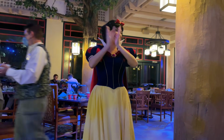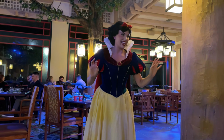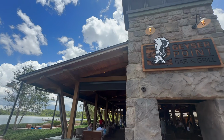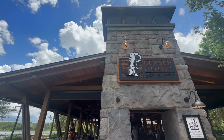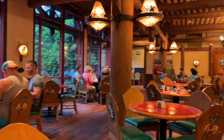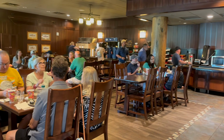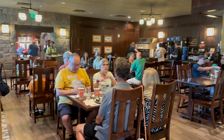Not to mention, you've got a lot of stellar dining options to choose from here, like the character dining experience, Storybook Dining at Artist Point with Snow White. Please get the prime rib when you're there. You've got the dual quick service and pool bar, Geyser Point Bar and Grill. Great place for kind of like a twilight meal. There's the interactive family-style Whispering Canyon Cafe, the rustic Roaring Fork quick service, and the most peaceful place of them all, Territory Lounge. Well, it's peaceful before the crowds get there at night.